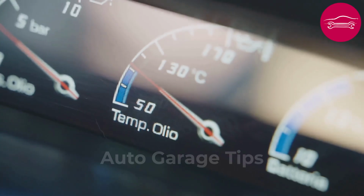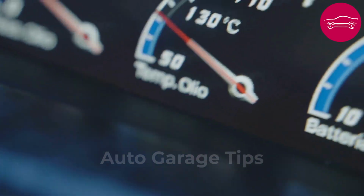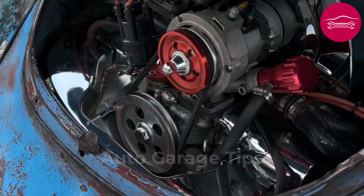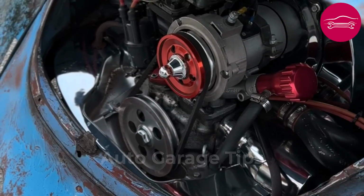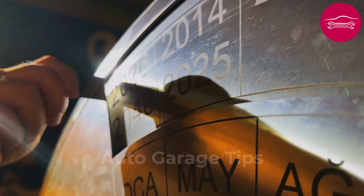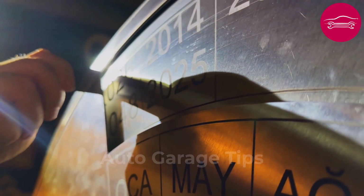The water temperature should be between 86 and 104 degrees Fahrenheit to maximize the effectiveness of carbonic acid. Avoid applying this solution on alternators and sensitive electronic modules to prevent short circuits. Repeat this procedure every 6 months to maintain the engine compartment spotless.